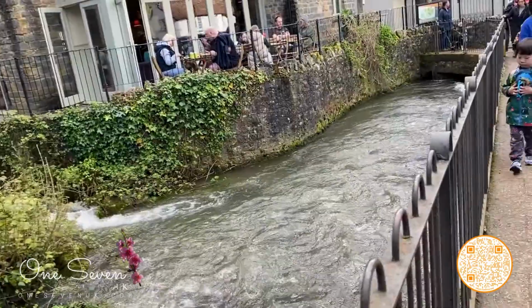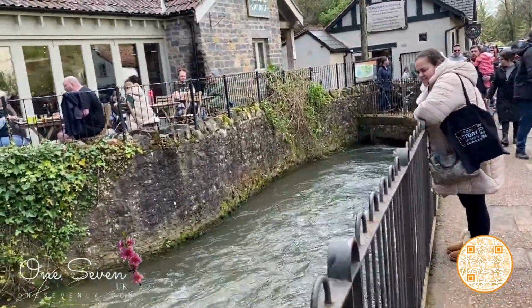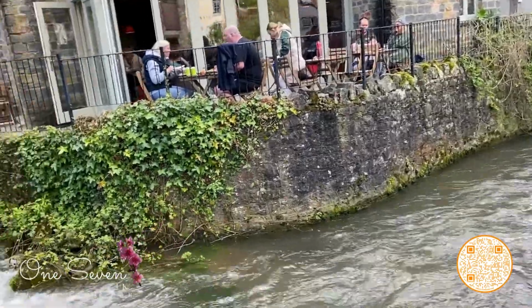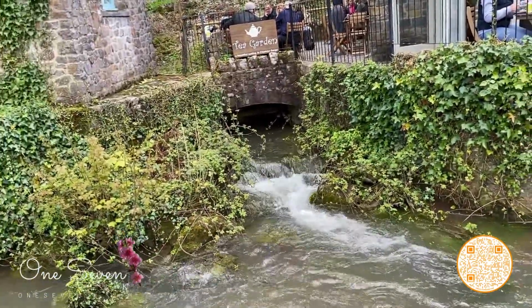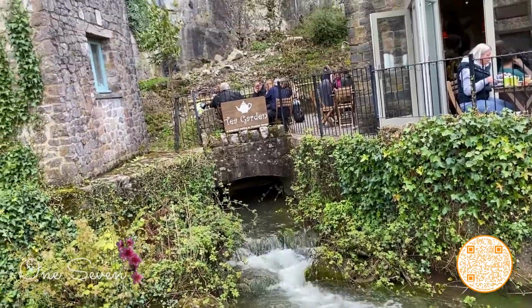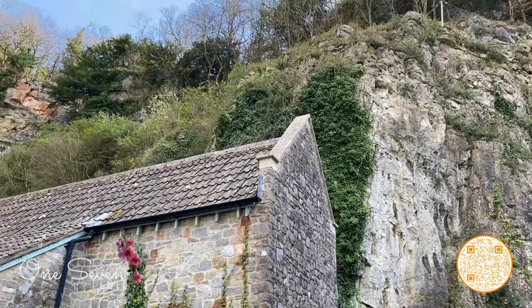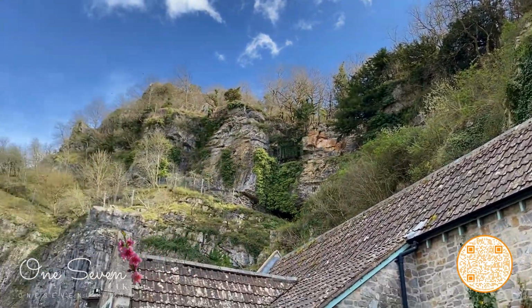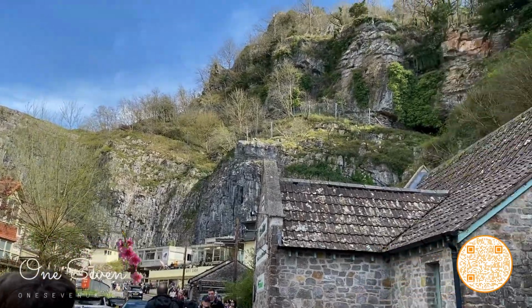Cheddar is truly one of a kind. Its claim to fame lies in the breathtaking natural wonders of Britain's largest gorge. The Cheddar Yeo flows through Gough's Cave, boasting the title of Britain's biggest underground river, while the towering gorge cliffs stand tall as Britain's highest inland limestone cliffs.